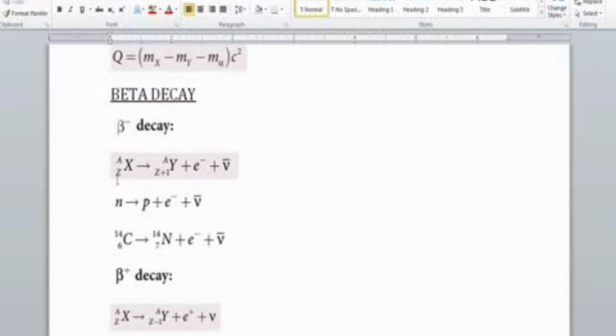In beta decay, the electron and the positron are emitted. The electron and positron are of the same nature, so all the parameters are equal except the charge. They have the same mass and everything is the same except the charge. The electron has the negative charge and the positron has the positive charge.